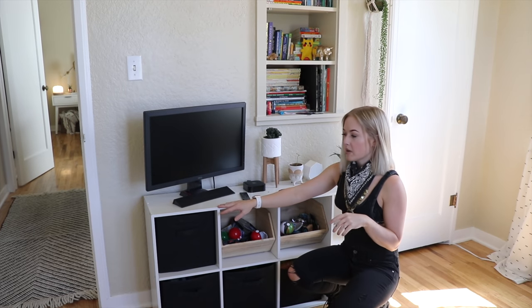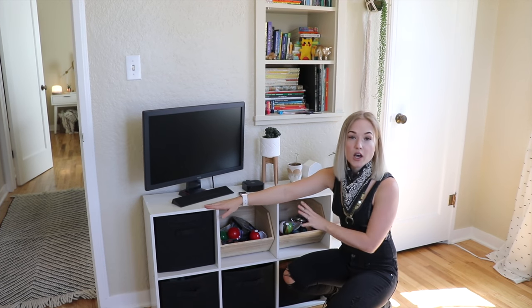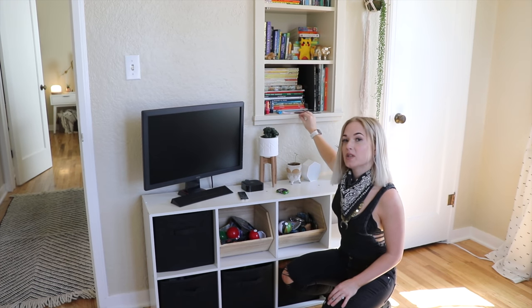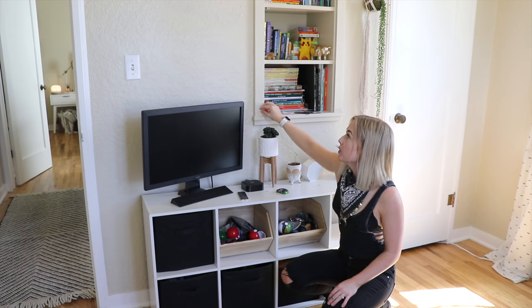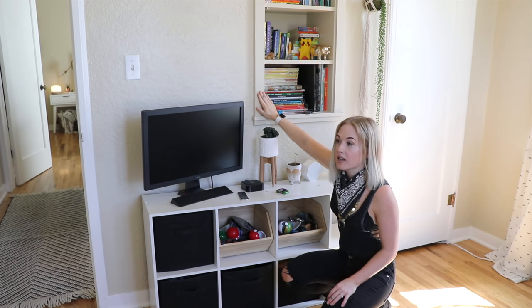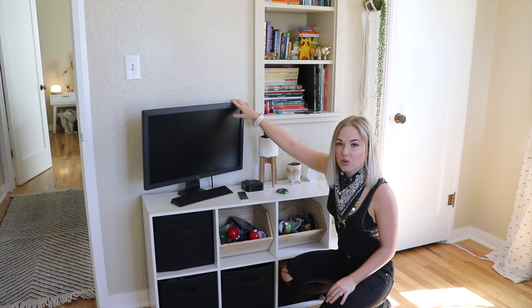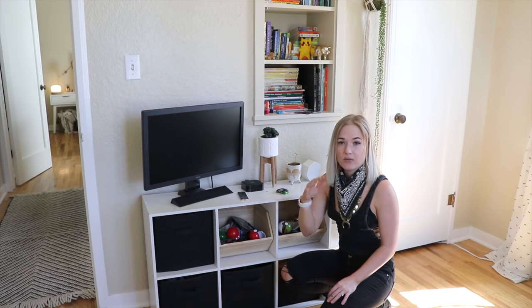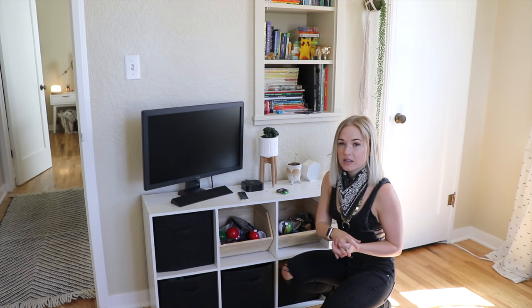So on this side of Sebastian's room, he has one of these cubby shelves with all of his different little boxes with his toys and his knickknacks. More really cute touches in this older home. There is a cute little built-in shelf right here that I have all of his books in. And then his TV and everything is right here at eye level for him so that he can turn on his TV when he wants. And he doesn't necessarily need help with all that anymore now that he's getting older.